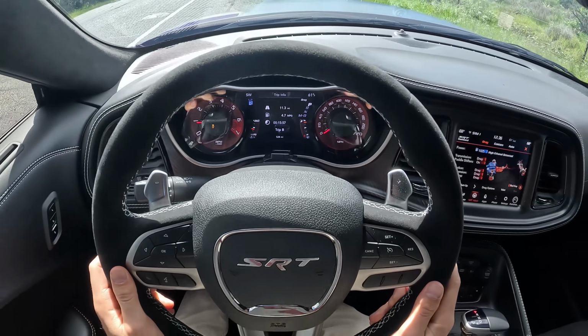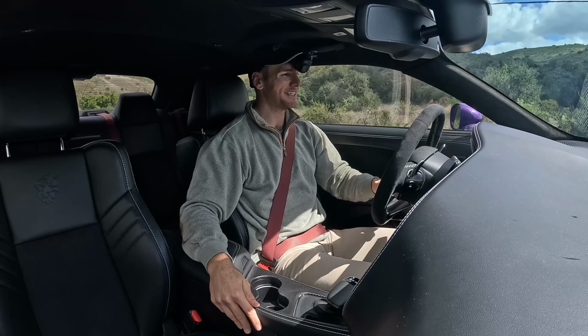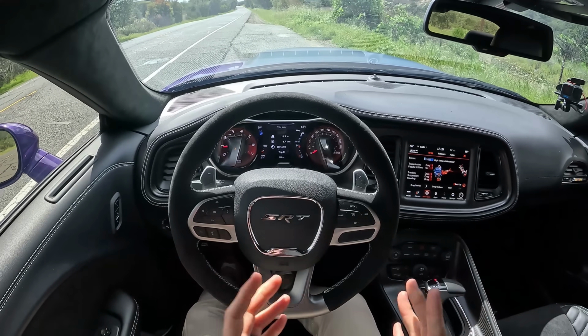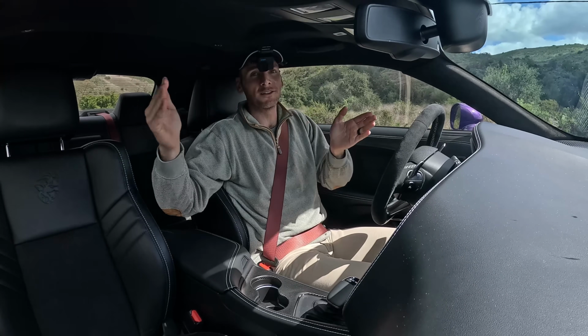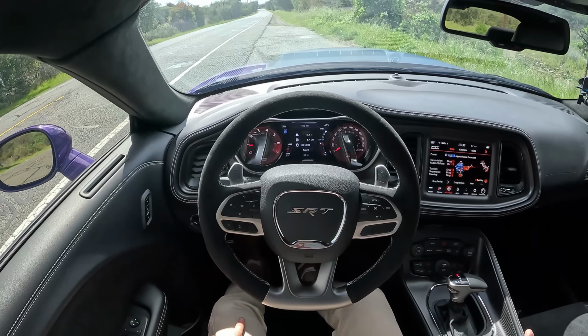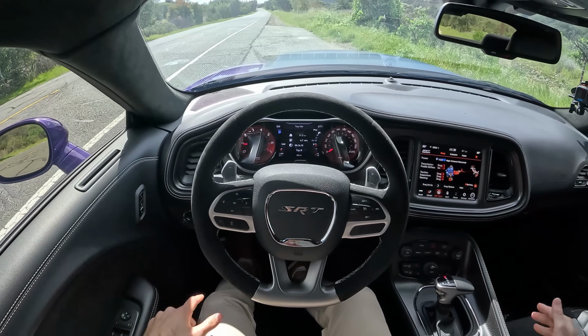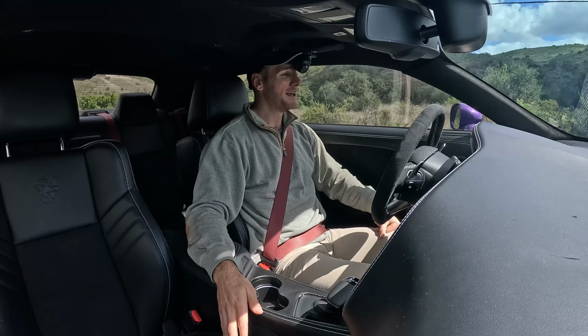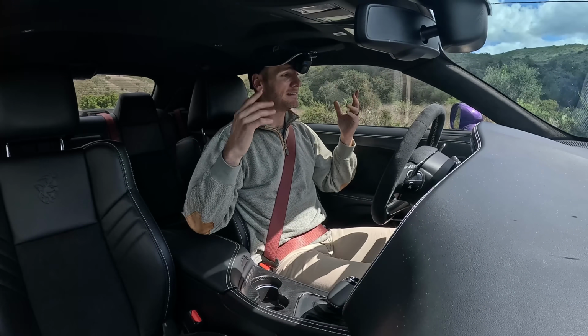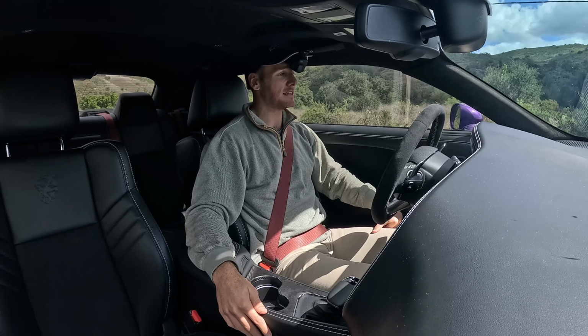I got 4.7 miles per gallon. That's horrendous. And it probably could be worse. Like if I was at a drag strip just doing runs from one end to the other, it'd be worse than 4.7. But just pinning my foot in as much as possible over that 11.3 miles, I got 4.7. That's crazy. And it matches the insanity of the acceleration of this vehicle.